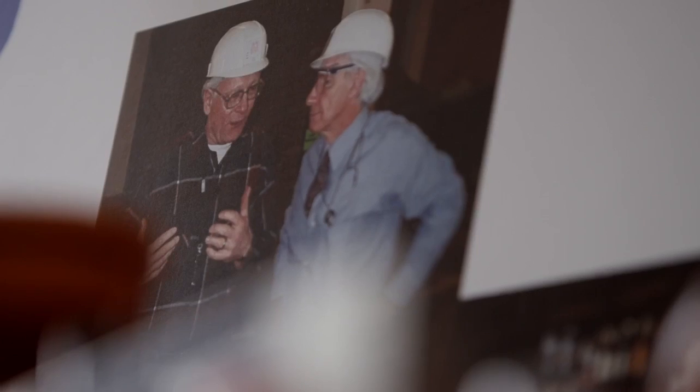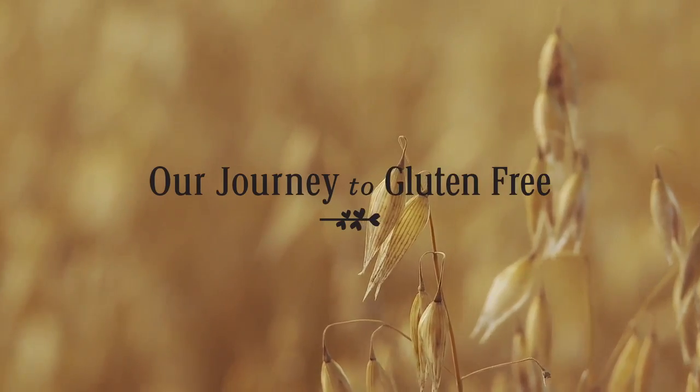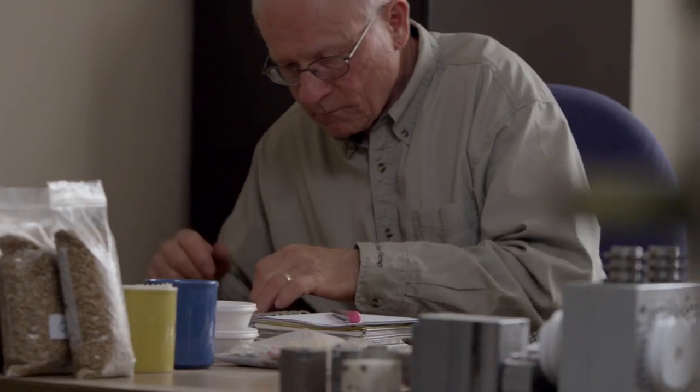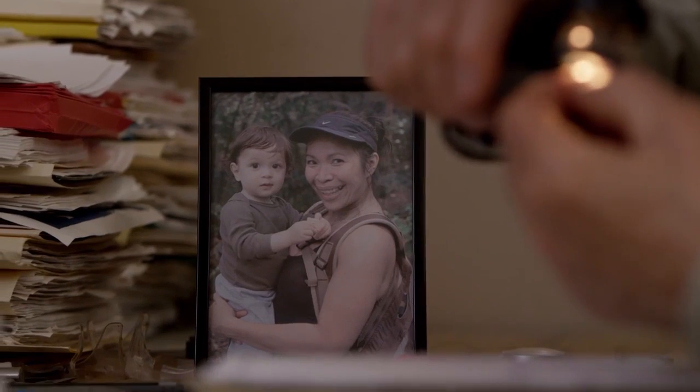I've worked for General Mills for 50 years, and I spent a lot of time working on new breakfast cereals to make them more healthy. That's really what my goal in life was. It really hit me about 5 years ago. My daughter-in-law was diagnosed as being celiac. That just opened my eyes to this thing.